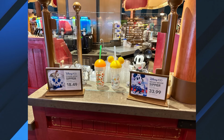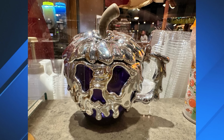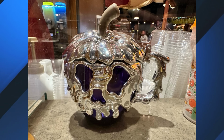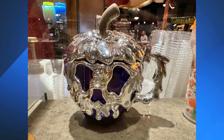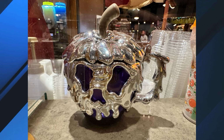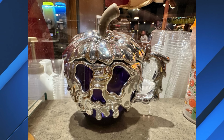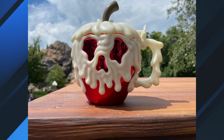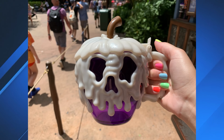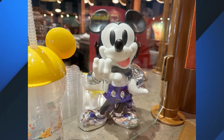They also have the Disney 100 Poison Apple Sipper. It's $18.49. The Poison Apple Sipper is shaped like a platinum dripping skull atop a deep purple apple, drawing inspiration from the very first Walt Disney feature-length animated film, 1937's Snow White and the Seven Dwarfs. It's accompanied by a silver handle and a flip-top lid. The sipper also comes with a frozen beverage as part of the purchase price. You may know already there's been 17 versions. I'm being overdramatic. There's been a lot of different colored versions of this Poison Apple Sipper, so it's not surprising, but the Mickey is different.